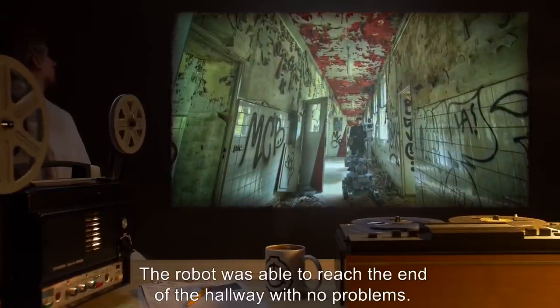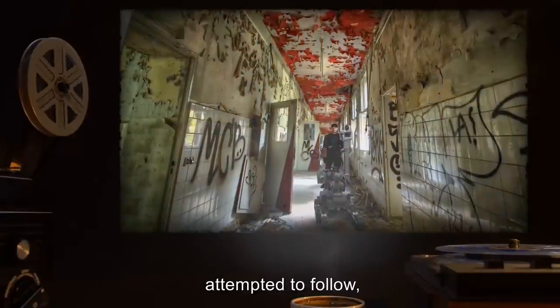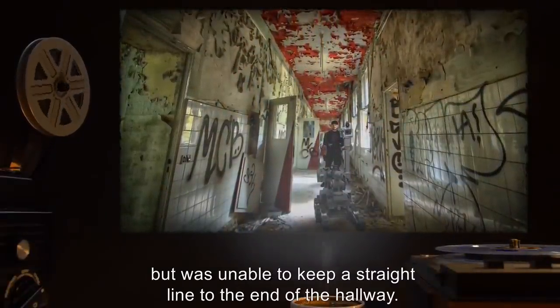The robot was able to reach the end of the hallway with no problems. Agent attempted to follow, but was unable to keep a straight line to the end of the hallway.